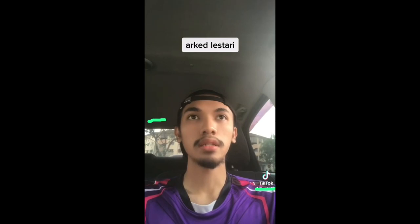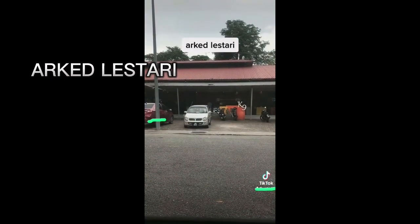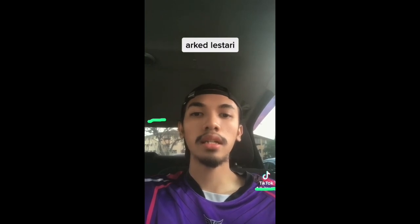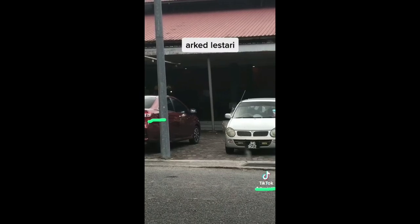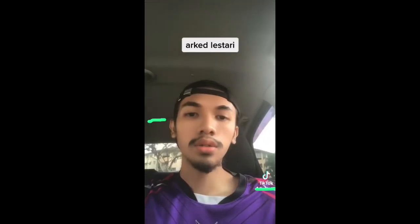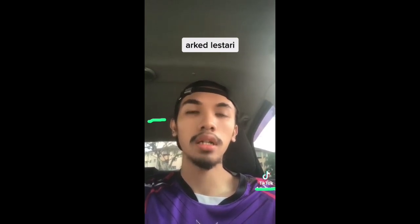Right now I'm at one of the few cafes in the UTM campus. So this is Arked Lestari. It is located near the K9 Kolej Tun Razak. Like the other arkeds in UTM, Arked Lestari also offers you quite a variety of foods, and also at an affordable price for students. At Arked Lestari, they also offer laundry, so students can have their dinner or lunch while waiting for their laundry to be done.